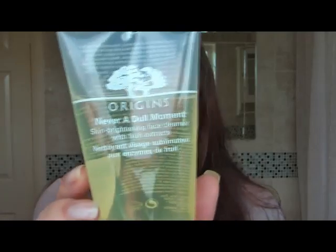Kiehl's are good, but I really like Origins at the moment. So I use that every morning to wash my face. You do get a clean feel. It leaves your skin feeling, you know when you can feel it pulling stuff out of your pores, if that makes sense. I don't know if it's psychological with me, but it works for me.